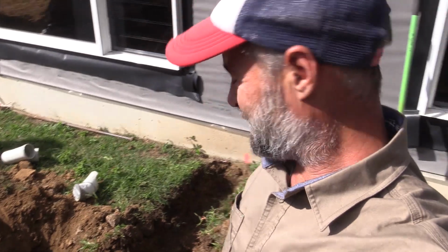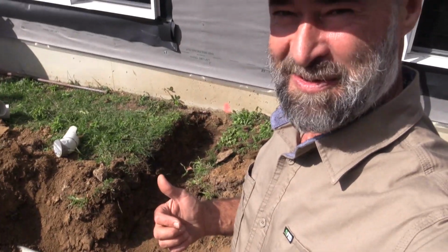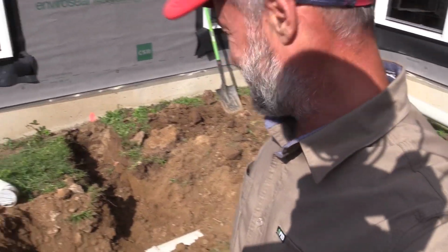Another hit with the machine. So I think I've got two gutters, a fascia, a stormwater pipe, electrical cable, and the plumber's tape measure. So I'm on a roll. I don't know if I should be operating this thing or not. Should leave it up to plumbers.